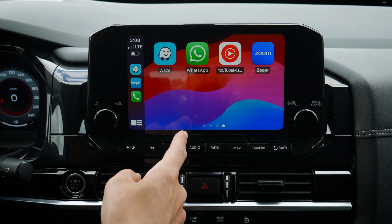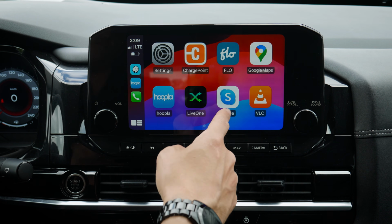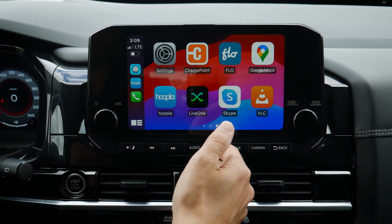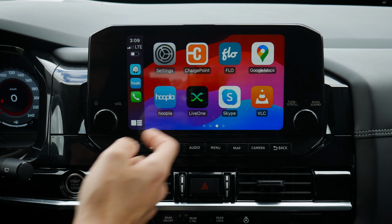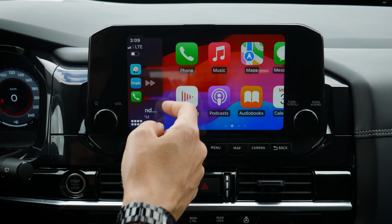One downside is that the screen does not support video playback, so strictly YouTube Music and VLC for audio. You don't have the flexibility of playing actual YouTube or videos back on this screen inside of CarPlay. But you do have a few different options available.